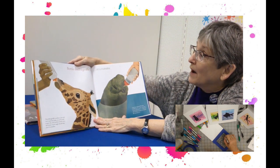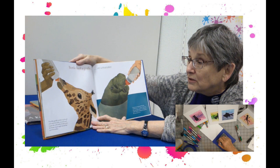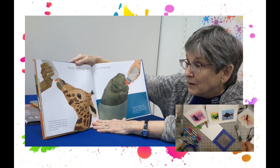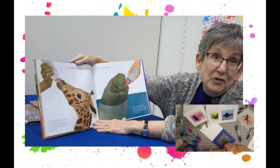Would you like to bottle feed a giraffe or a manatee? This little giraffe's mother is sick and can't nurse her baby. So you'll need to give the calf a bottle of milk every few hours. It just might decide that you're its mother.